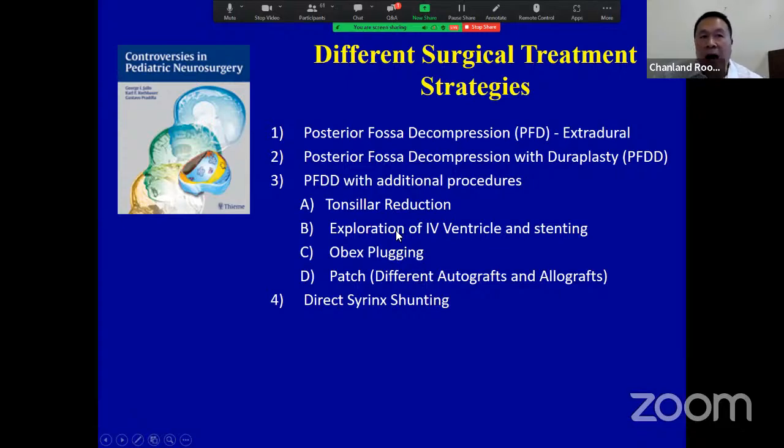Here are some common surgical options. At the top here, it's the posterior fossa decompression, or so-called extradural removal of bone only, and leaving the dura intact. Sometimes there are some maneuvers, including scoring of the dura. And that is a relatively popular form. A more common one is the posterior fossa decompression with duroplasty.